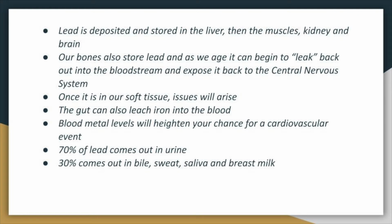70% of lead comes out of our urine, and 30% will come out in bile, sweat, saliva, and breast milk. And if that little hot word breast milk makes you think, wow, I'm breastfeeding right now, or I'm pregnant right now, or I'm planning to have a baby, I want us as women to understand that our breast is a major detoxification pathway. So if you do not detox your body prior to having a baby, when you breastfeed, you are literally detoxing heavy metals, pesticides, any toxin in your body. You are just giving it to your baby.